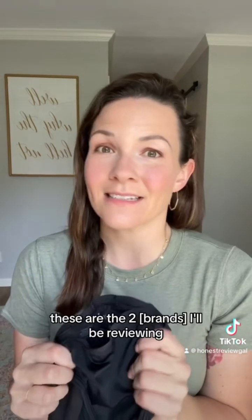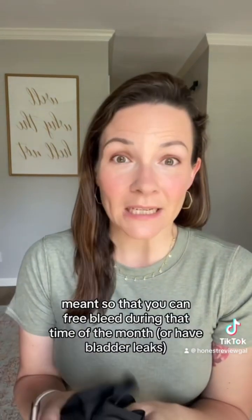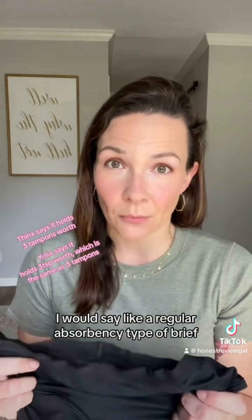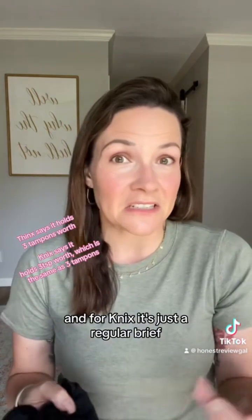Thinx and Knix. These are the two products I'll be reviewing. They are period panties or leak-proof panties, meant so that you can free bleed during that time of the month. So Thinx and Knix both make, I would say, a regular absorbency type of brief. The Thinx is what they call their sport brief, and for Knix it's just a regular brief.